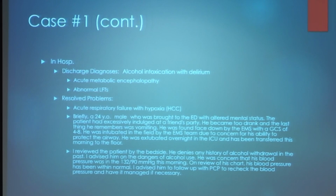All right, so this patient's follow-up, they were intoxicated and delirious, no surprise. And that was sort of their main deal. So they had what we call metabolic encephalopathy, and they weren't working very well upstairs because of all the alcohol that they had.